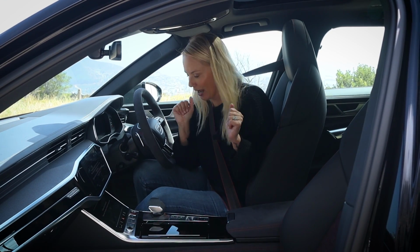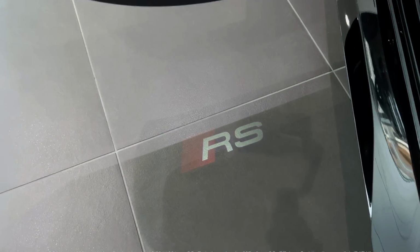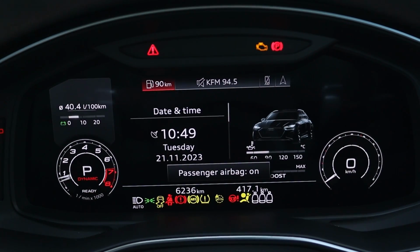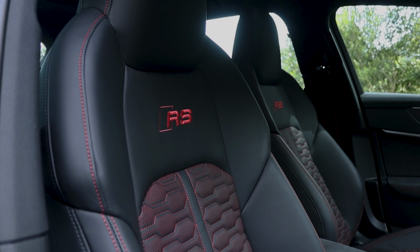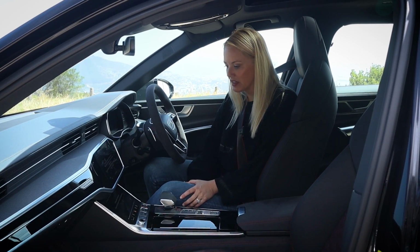But I digress. Okay, there are other things that are slightly different. There are RS LEDs in the doors that project onto the floor, which look very cool, always. Also, the Audi Virtual Cockpit Plus has a few extra add-ons to it. But overall, it's still the very familiar RS Audi interior in here, greatly set out for a driver. Everything is sort of intuitive and easy to use.